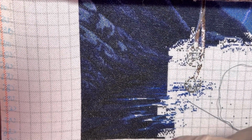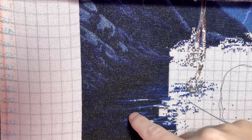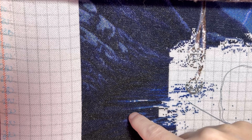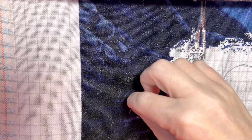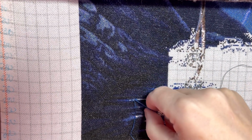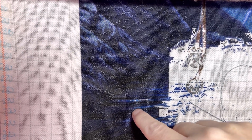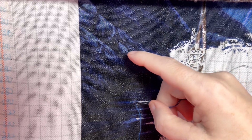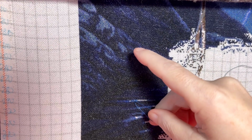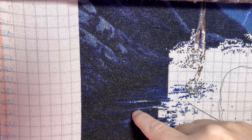This is the bottom of this pattern, so I just need to work the other side and I will have this completed, so I'm really happy about that. So I'm on track to have this completed by August, and then I can start my new piece with the cross stitcher.